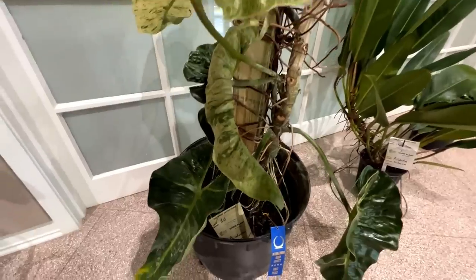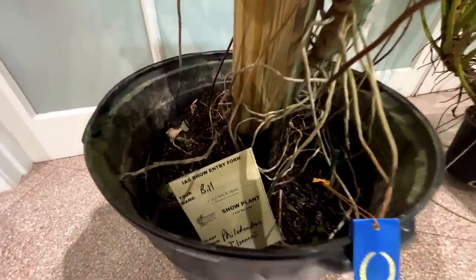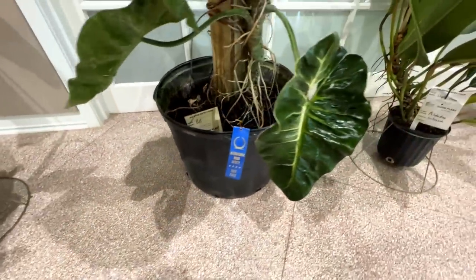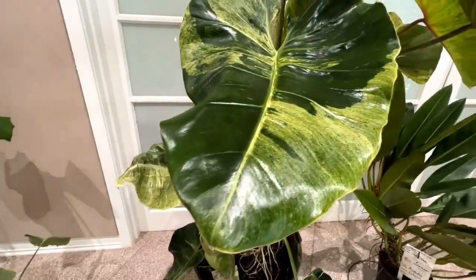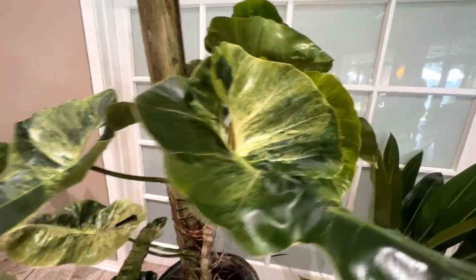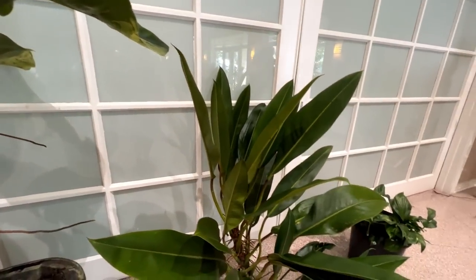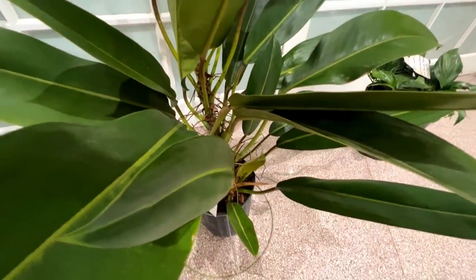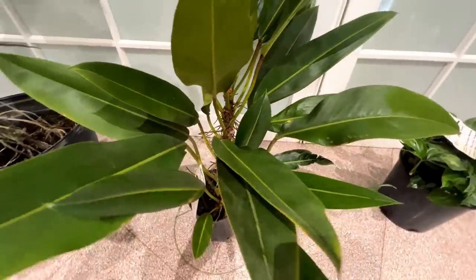This is a philodendron alcyoneae, maybe? Not sure how to pronounce that one, to be honest. Cool looking thing, though. Really neat, real streaky variegation. Philodendron sellosum. A lot of philodendrons in here. So for all you folks that wanted the philodendrons, there you go.